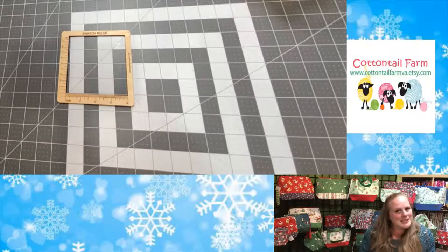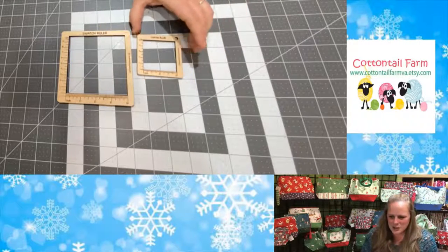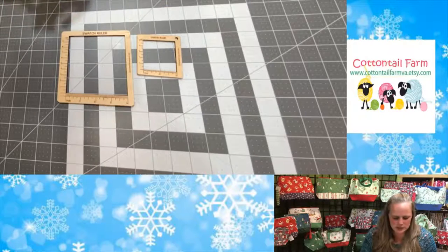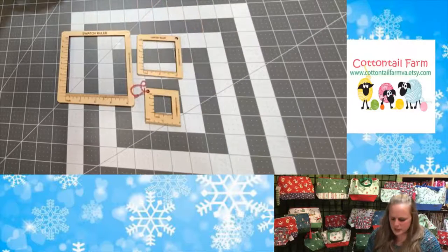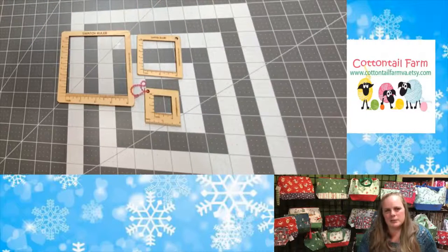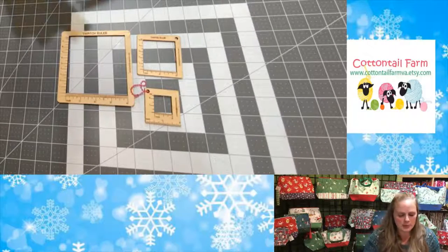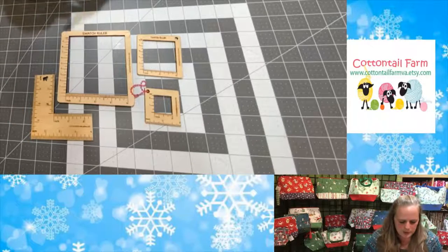Who likes to do swatches? I know I tried to get away with not doing swatches, and it has backfired a couple times. Not terribly, just I end up with a garment that maybe I would like to have fit a little bit better. So I do have swatch windows and rulers.